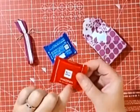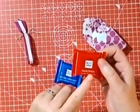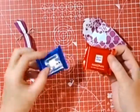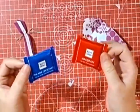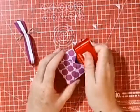Marzipan. Marzipan's my favourite. Fine milk chocolate. Now I say everything's my favourite, but marzipan is doubly my favourite. I mean, I love, love, love marzipan. So two little chocolate bars there. Thank you so much. Hide those from Chelsea.